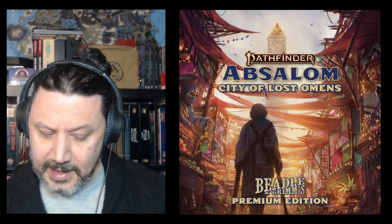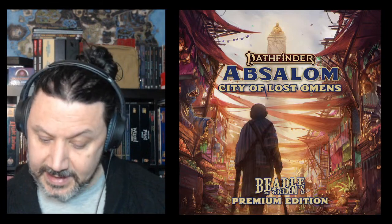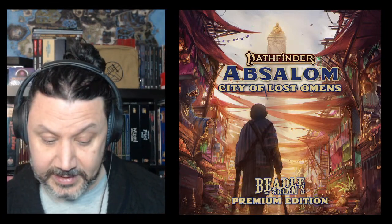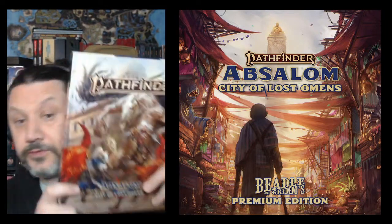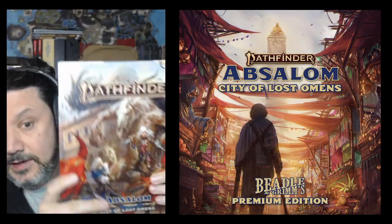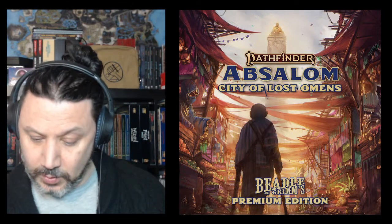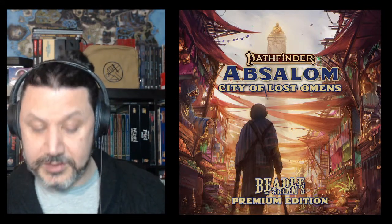I'm not really an expert in Golarion, the setting for Pathfinder 2nd Edition. I should say it's Pathfinder 1st and 2nd Edition, but I have picked up the original book for it, which is pretty cool. This is the original format it came out in, one of these oversized setting books that they've been releasing for Pathfinder 2nd Edition. It has an enormous amount of setting material in it.